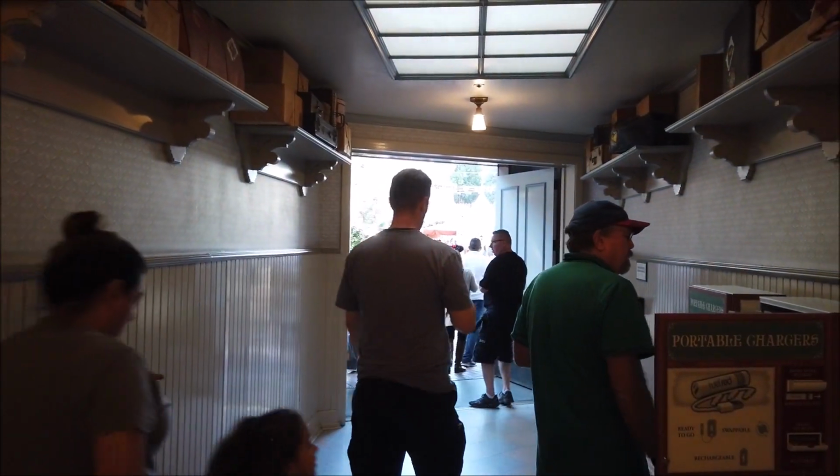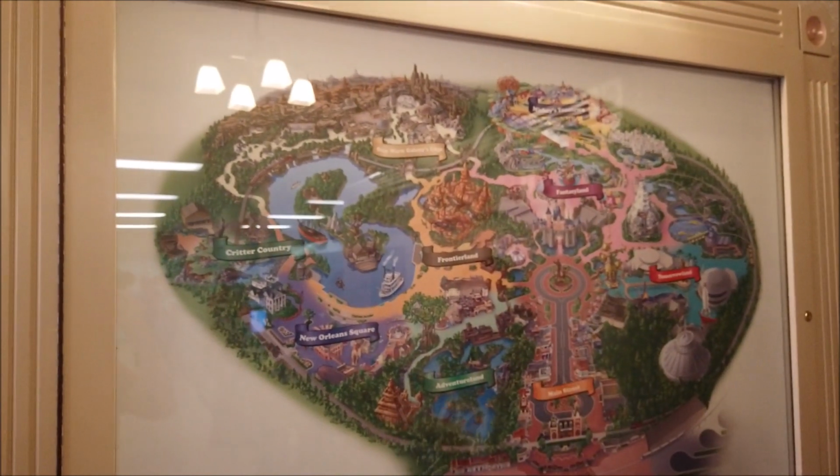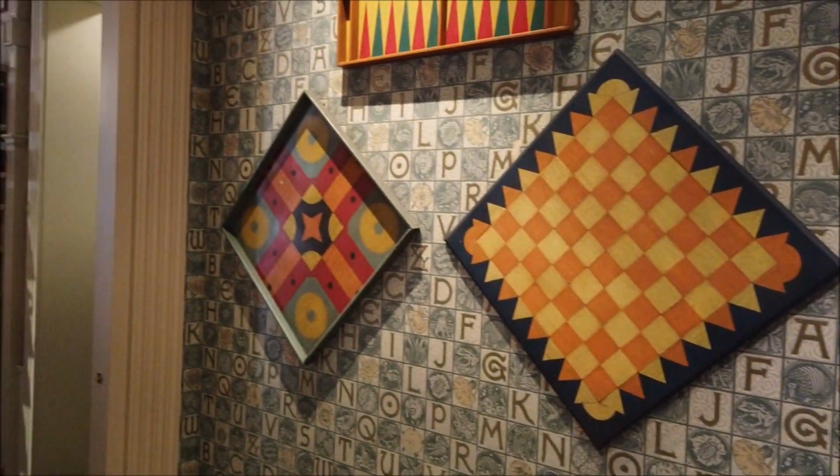This is amazing, back in the corner of Main Street. We've never been back here, but you've got like a map. Oh yeah, it is newer, that's Galaxy's Edge. But there's a whole locker area back here, and the transition between like the kids section on Main Street. We noticed this wall here with game boards, and look at the wallpaper. It just looks really nice.